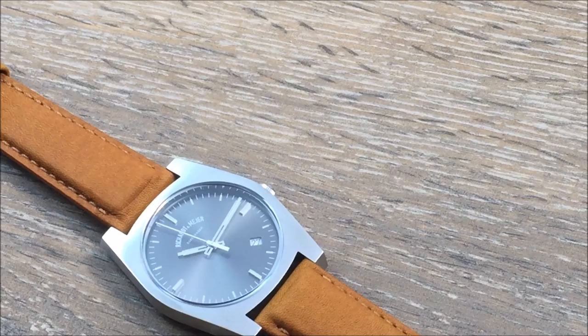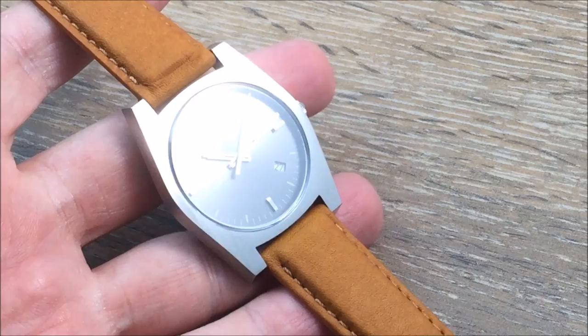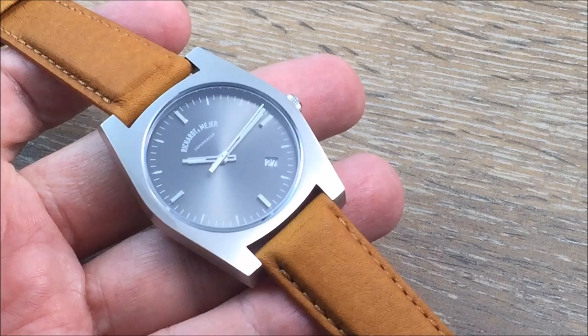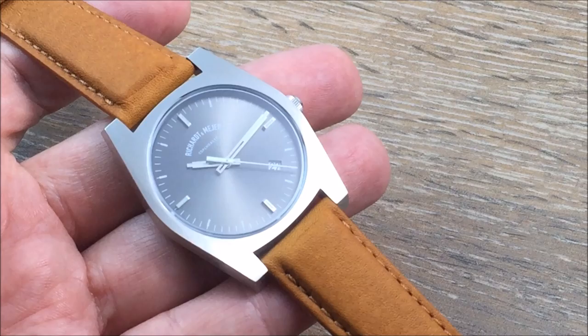So that is the brief overview of the Richardt and Mejer signature watch. And again, they are based out of Copenhagen, Denmark, and the watch retails for $336.17 outside of Europe and $420.21 inside of Europe with the tax.